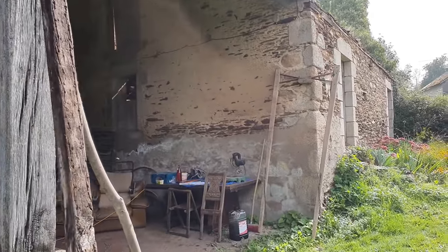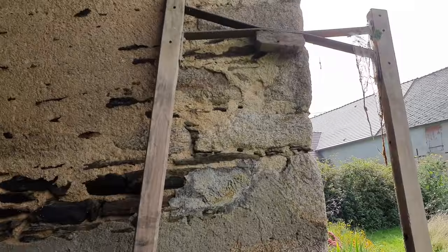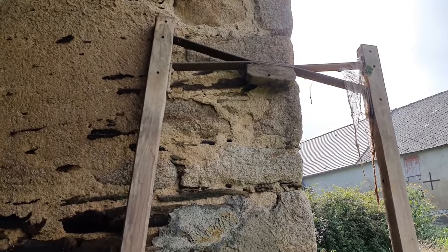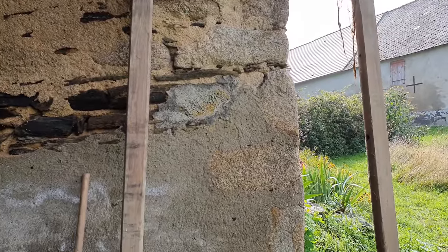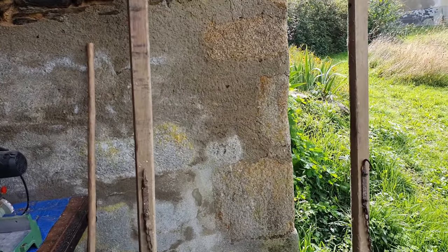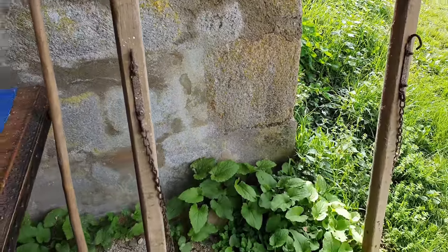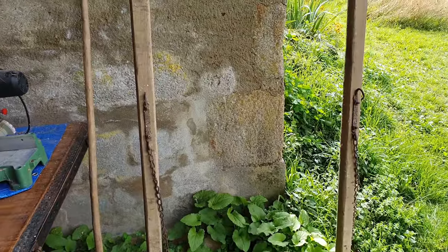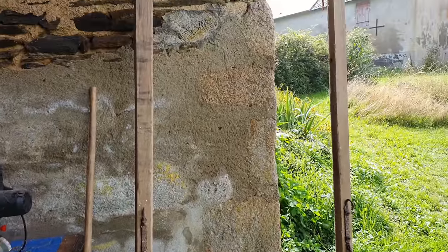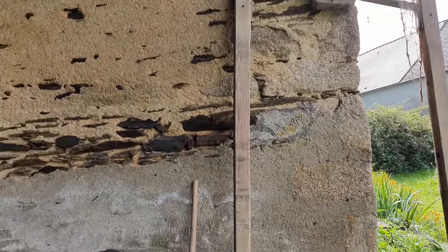So what did we find? We found this. So that's nice. No idea what it was, but it's already a gate, so then I can make a little door from here to down, and the rest I put in the ground. So first I'm going to give it a scrub and put it in the oil.